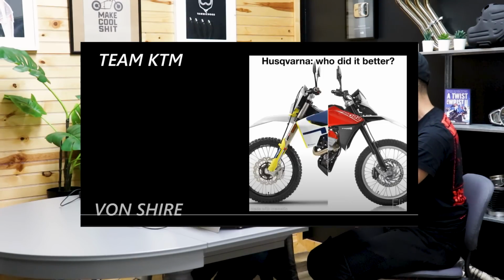So this one's Team KTM. But it's Husqvarna. I'm not exactly sure what's going on here, but KTM owns Husqvarna. It says Team KTM, Husqvarna, who did it better? And there's a Husqvarna set of forks, and this is the 701. And then this is a Husqvarna from back when they were just Husqvarna. I'm not sure what's going on here.